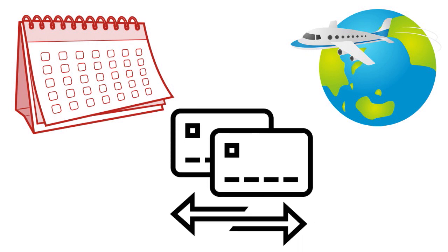One thing I want to say here is that you need to understand that points can also be transferred. So if you're contemplating transferring points to travel partners, then you can really look at that possibility too.